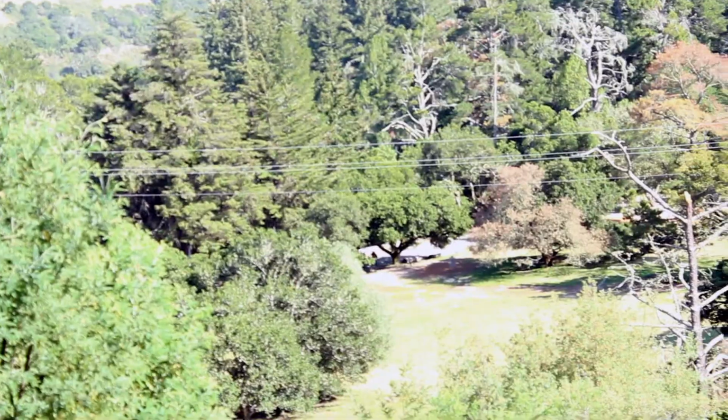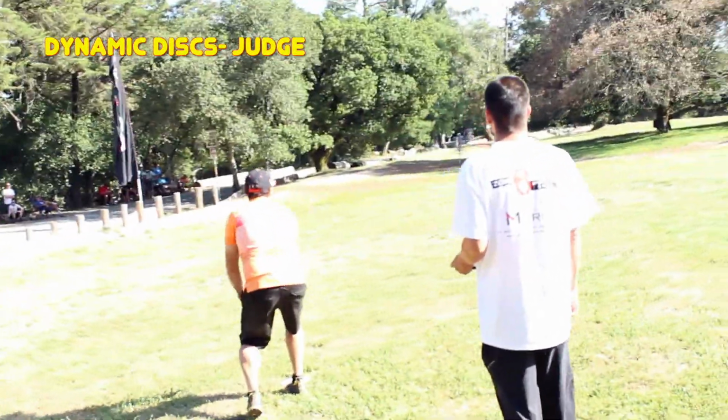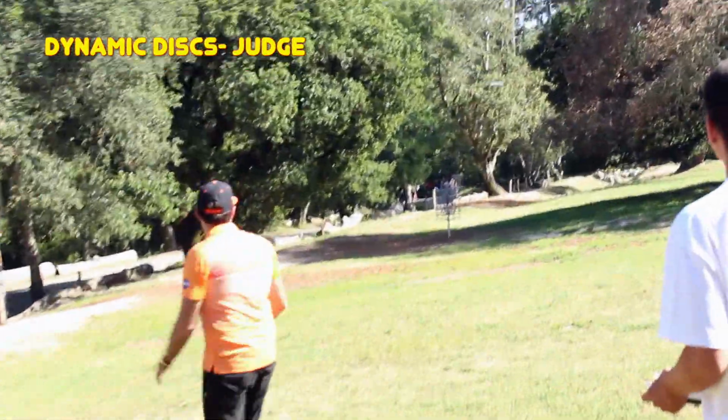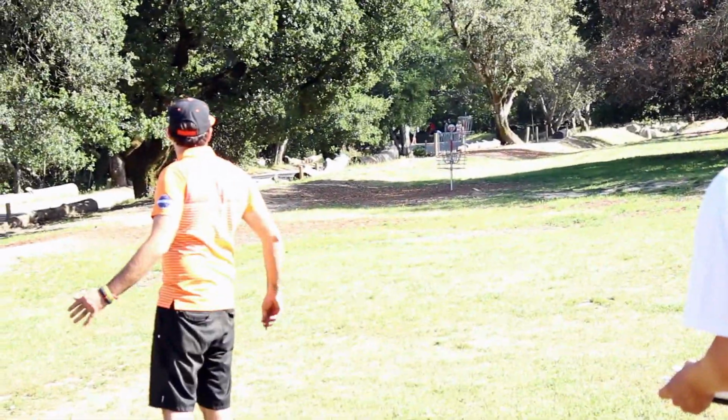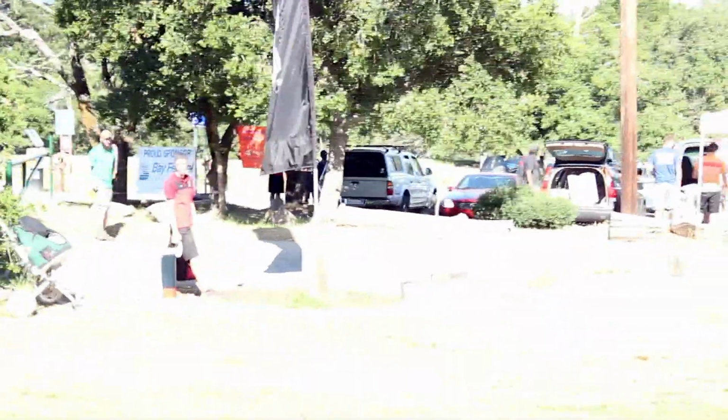Crazy. Nice looking drive from Sean. That is very nice. Yeah, he's put that pretty close. He's come up a little short right, but not bad at all. So you can see where Dave finished on his backhand hyzer, looking at his second shot. I think he's just laying up for a nice easy par. Oh yeah, par's not bad. No shame in that.